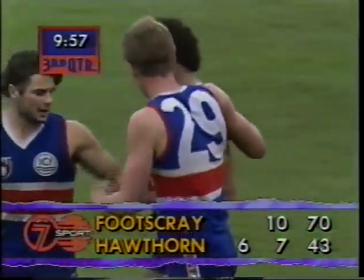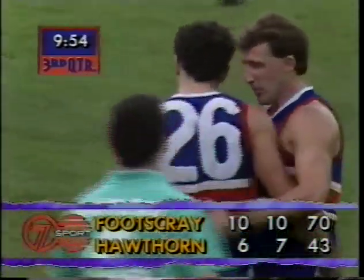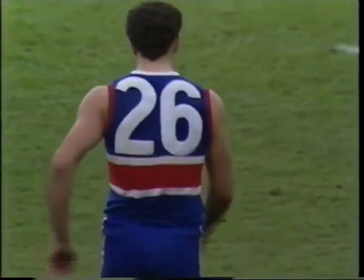Footscray now go on to 10 goals, 10-70. A commanding lead over Hawthorn, 6 goals, 7-43. There's 27 points now to Footscray, and we're only 17 minutes into this 3rd quarter, and Danny Delray doing the bulk of the scoring for Footscray.